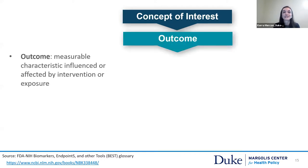After the concept of interest is defined, an outcome can be selected. The outcome is a measurable characteristic that's influenced or affected by the intervention or exposure. Similarly to the concept of interest, the outcome is often the same in a clinical trial setting versus a real-world setting. But one example of where the outcome may change is if the treatment benefit is captured in a different manner in the real-world setting as compared to a clinical trial setting. So one example of this could be in monitoring cancer progression. In a clinical trial, we may use RECIST to monitor tumor growth, whereas in the real-world setting, we could use something such as tumor markers in order to monitor cancer progression. And for this paper, we specifically focused on clinical and humanistic outcomes.